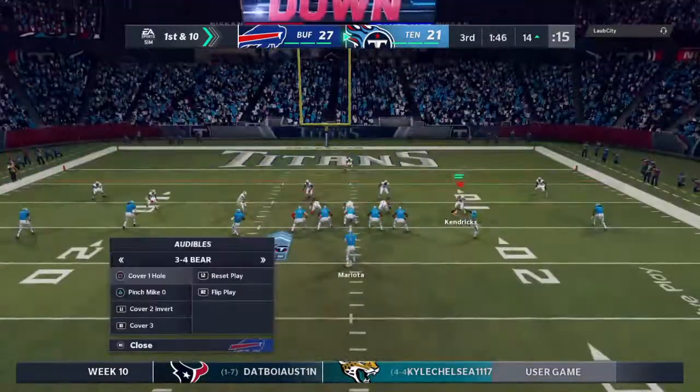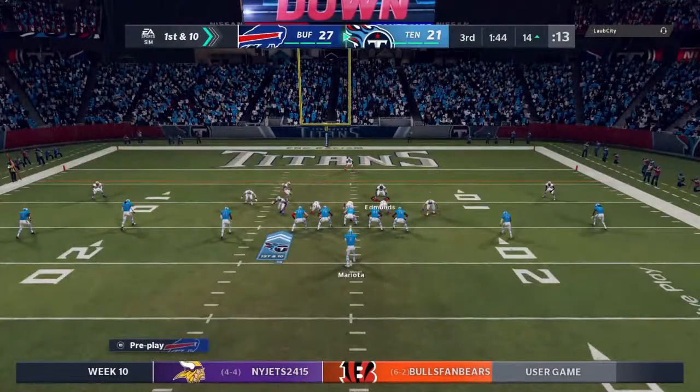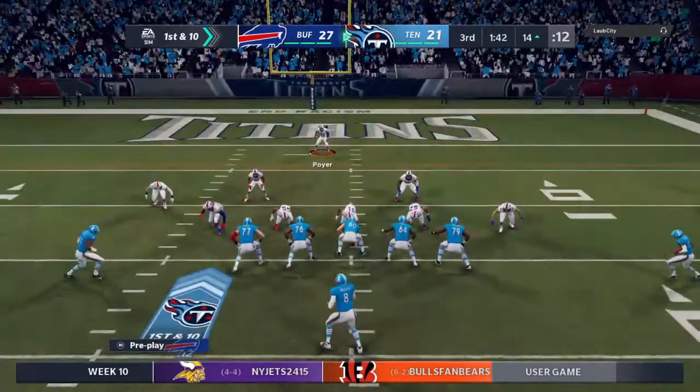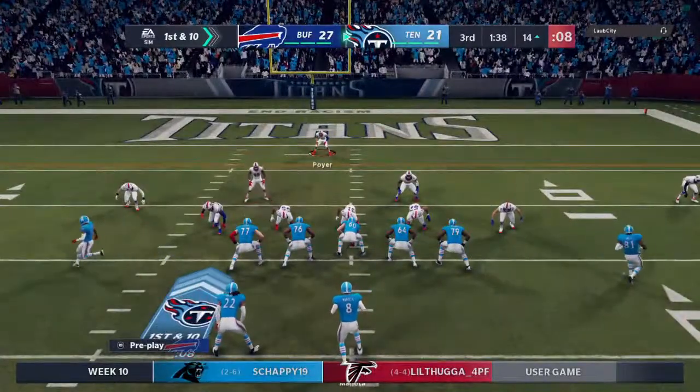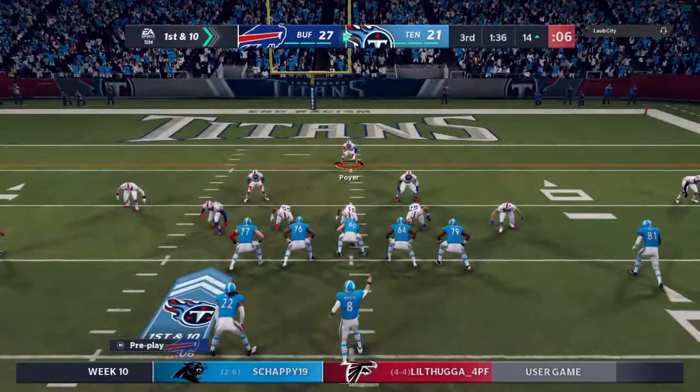They're not ready for this. They're still playing soccer. Y'all playing the wrong football. Check. You go tight. You got tight right there. Bang. One.